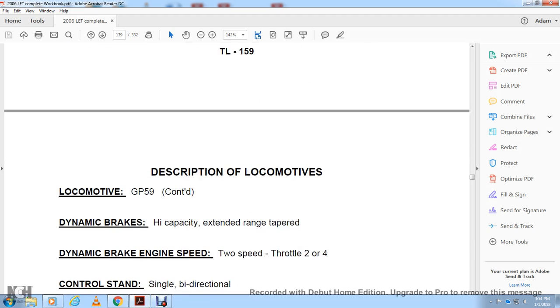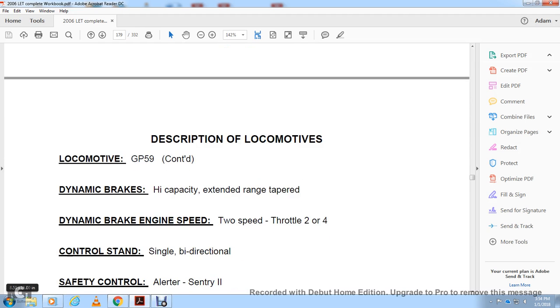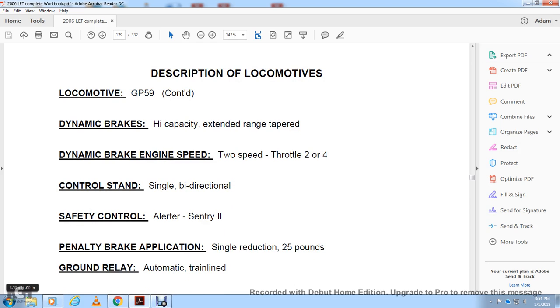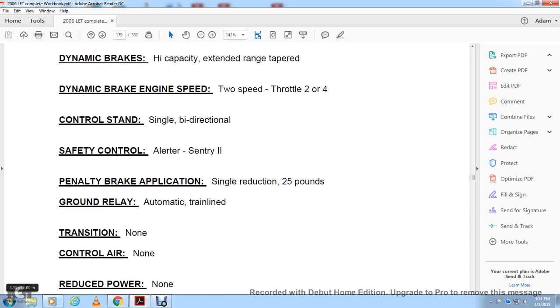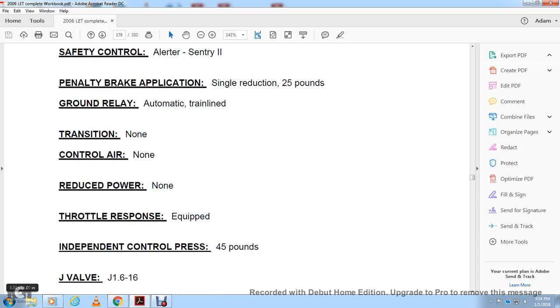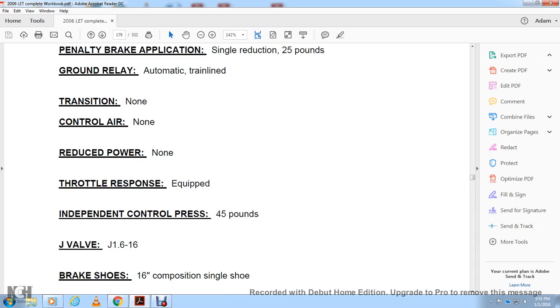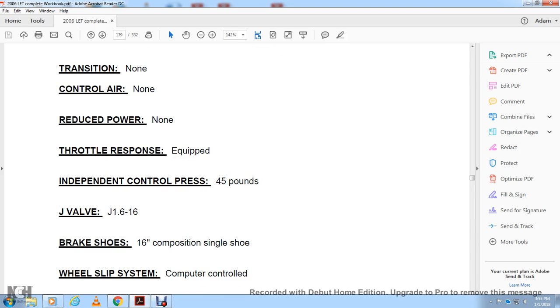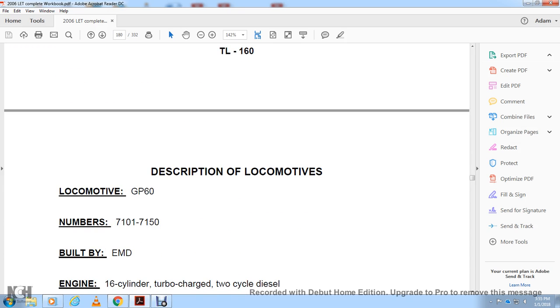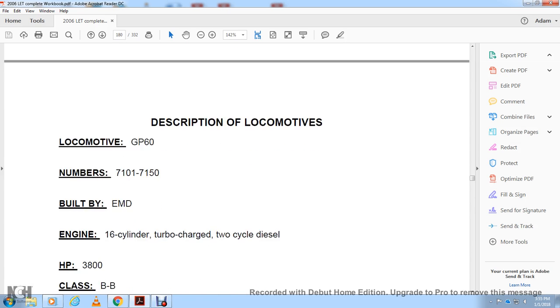Dynamic brakes: high capacity, extended range taper. Dynamic braking engine speed 2, throttle 2 and 4. Control stand: single bi-directional. Safety control: alerter, sentry 2. Penalty brake application: single reduction, 25 pounds. Ground relay: automatic. Train line transition: none. Control air: none. Reduced power: none. Throttle response: equipped. Independent control press: 45 pounds. J-valve J1.6-16. Brake shoe: 16 inch composition, single shoe. Wheel slip system control: computer controlled.